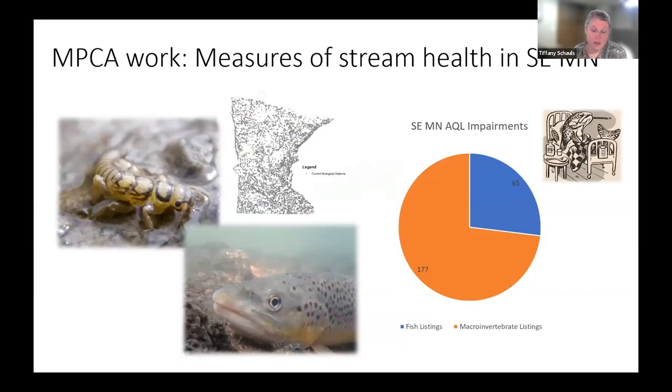So just want to take a quick step back almost and let people know how our MPCA work ties into all of this and where we came into this. I want to give that background because I think it's pretty important. So the first thing I'll draw your attention to is the map of the biological stations. So the map of Minnesota there with all the gray dots. Those are places where we've collected biological data. So fish and macroinvertebrate communities.